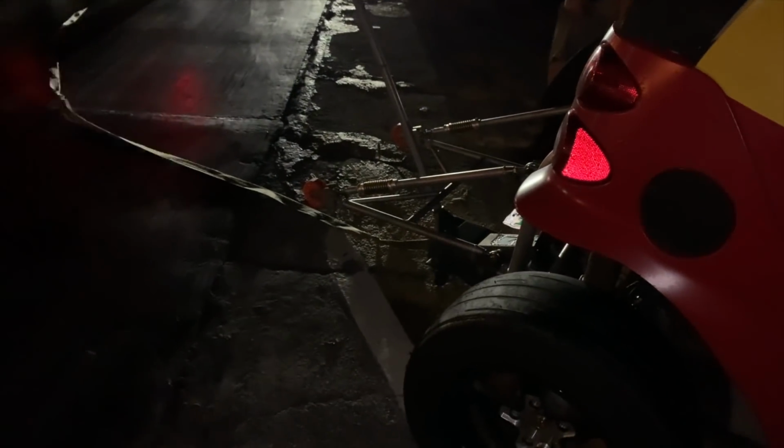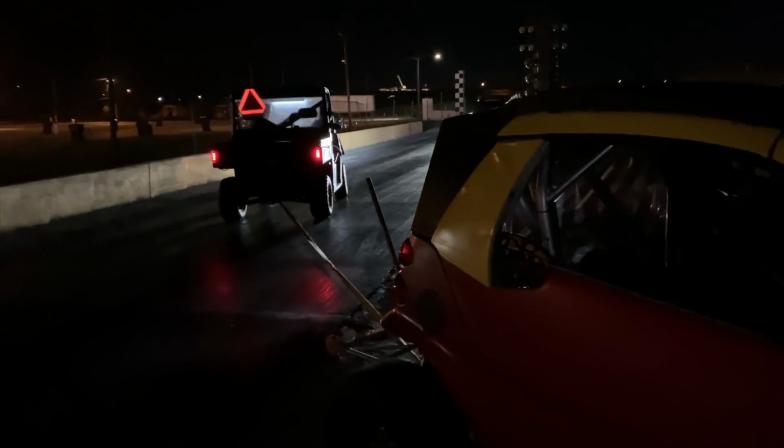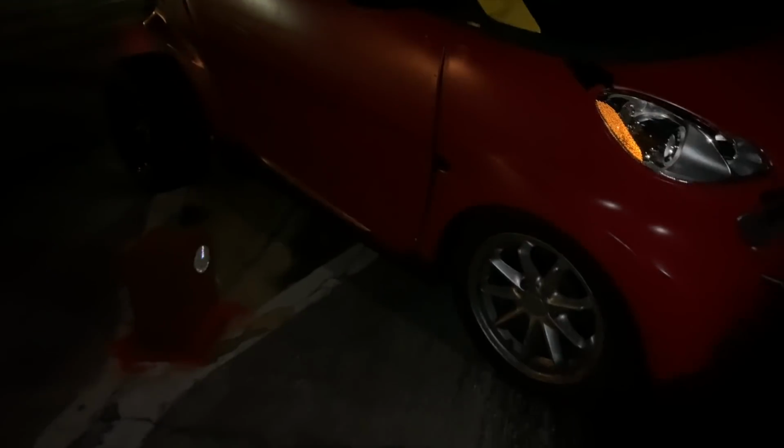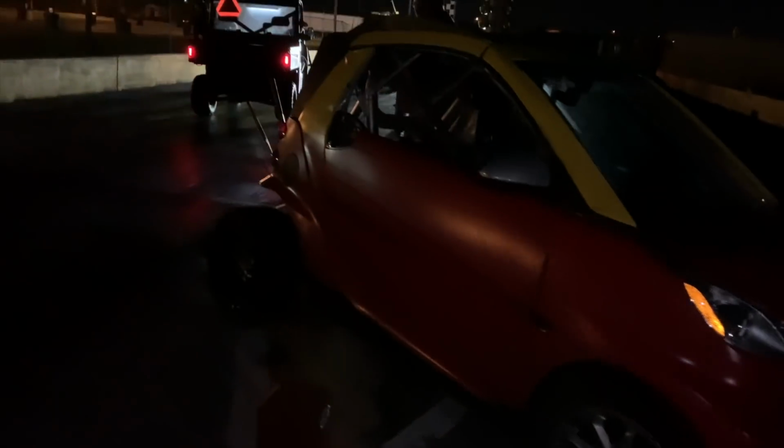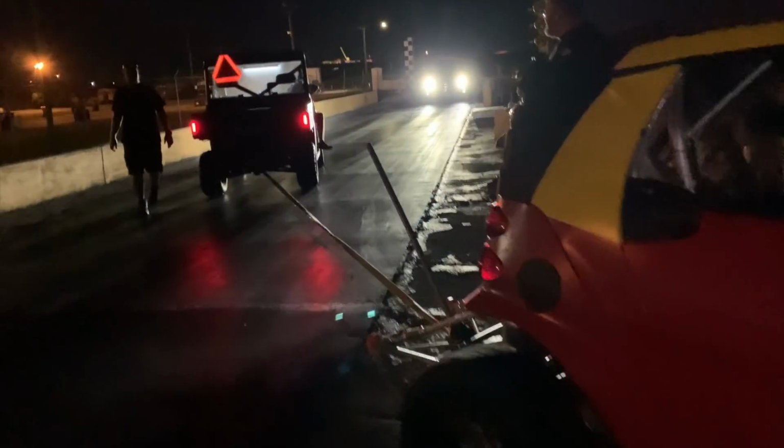Alright, so we got the strap hooked up to the jack. One wheel on here, trying not to hit the 60-foot cone. Nice and easy! Can't really see much. Oh! Oh, well, next one's free after seeing this license plate. You guys get back right in there. Yeah! Off the bar.